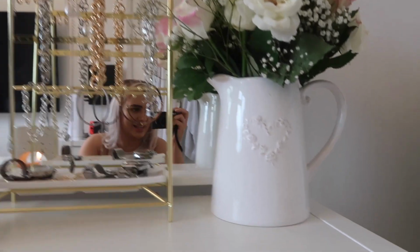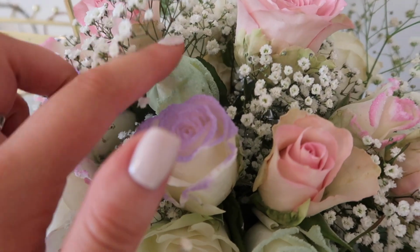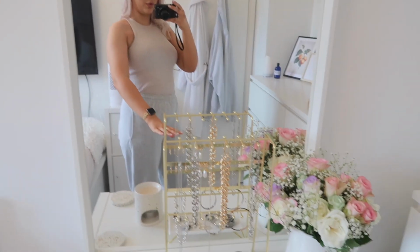It is crazy. He bought me this bunch of roses. Some of them have been dipped in pastel as well. Really cute. So this is where I keep my vase that I got from the range. So that's what's going on as you first come into the room, and you've got that in front of you.